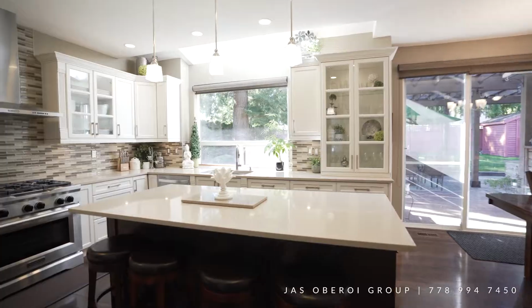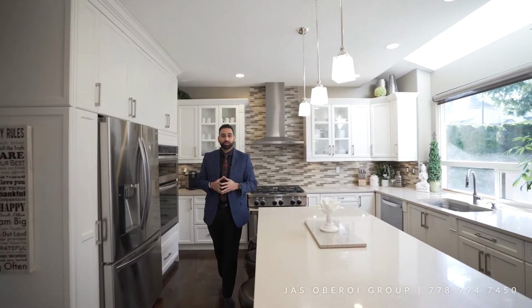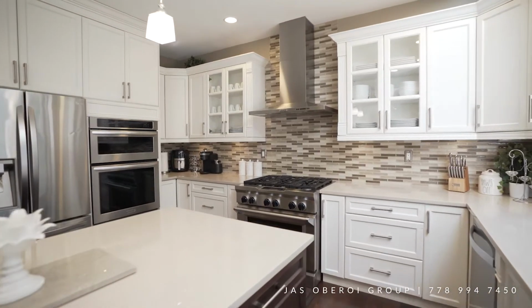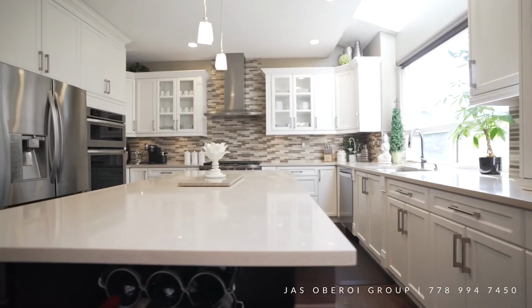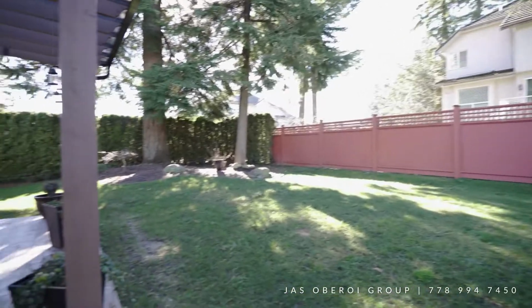This late 90s built home has no expense spared on the renovations. The homeowners have been taking care of it throughout the years. Recently remodeled kitchen with quartz countertops, stainless steel appliances. No expense has been spared. Why don't we go outside and take a look at the backyard?